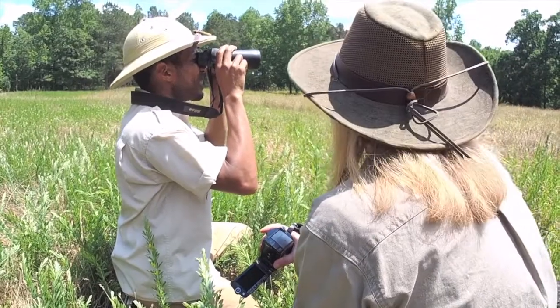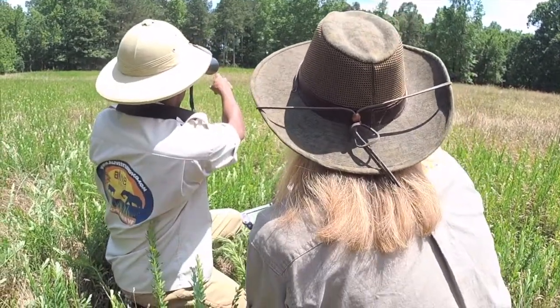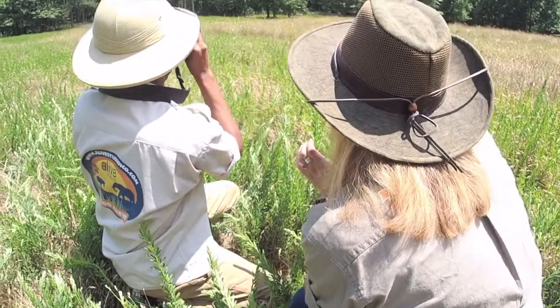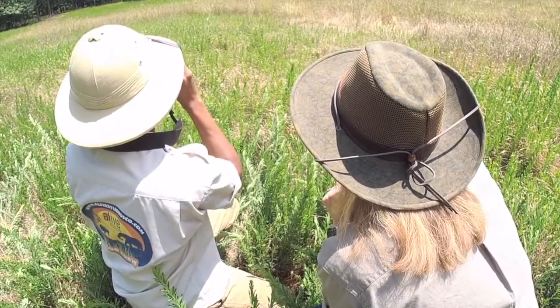Do you see him yet? Not yet. We've got to find... Hey, wait! Oh, there they are! There they are! There's Zelda Zebra and her baby! Because I've got to get good video for the show today. I want to show the zookeepers Zelda Zebra and her baby.